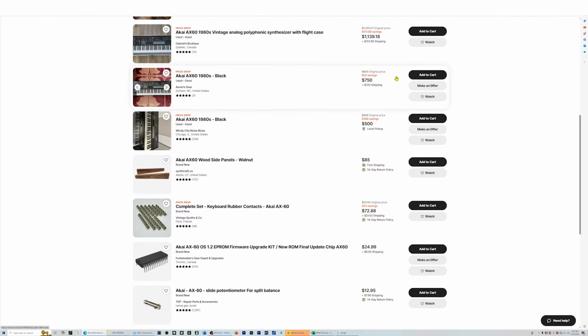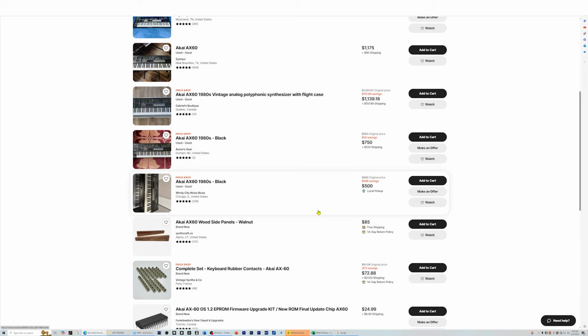It's pretty much impossible to find a Juno 106 for $750. Now make an offer. You can make an offer and maybe, I think, $625. Maybe even $600 wouldn't be an unreasonable offer. And then you have $120 shipping. If you lived locally and could pick it up, then it would be a very good deal.